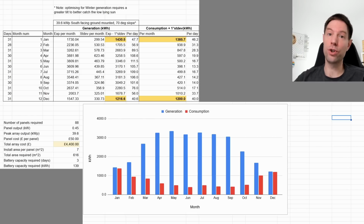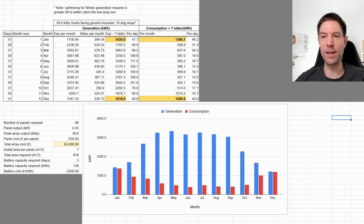Now, how much would you expect to pay for that level of capacity? Well, from looking around the internet at various wholesalers and other stuff, I think the best pounds per kilowatt hour you could plausibly expect is about £200 per kilowatt hour of battery capacity. Obviously, most domestic systems are probably a fair bit more than that, but £200 is probably about the best you could expect. You might get a little bit lower than that, but that doesn't seem unreasonable.